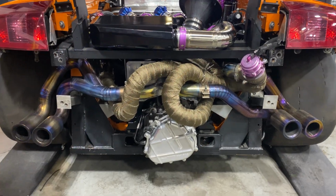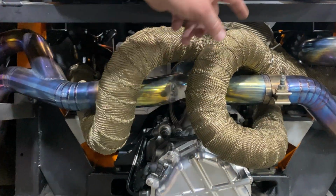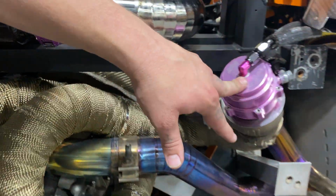On the exhaust side, we got a couple 2.5-inch pipes from the headers that merge to a single 3-inch. Splits off to a 60 mil wastegate.